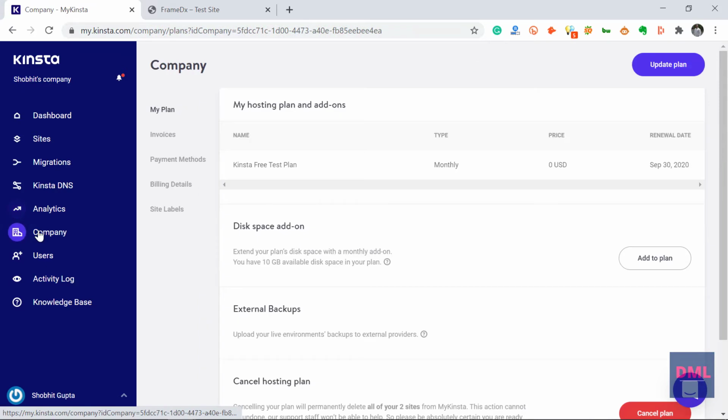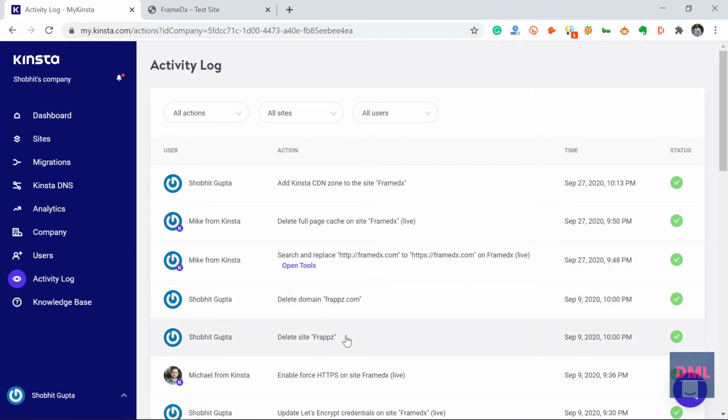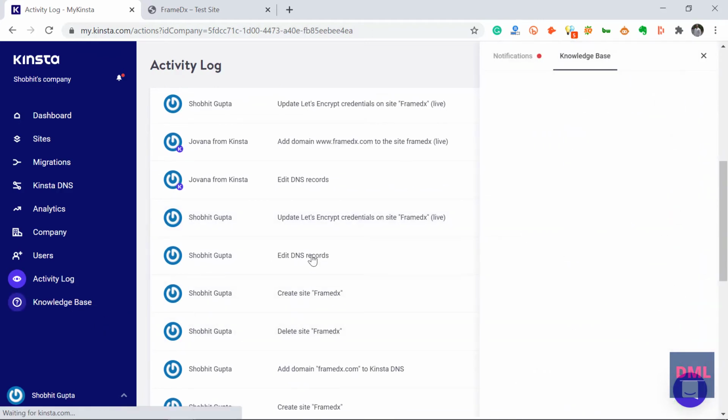Next is company details, wherein my plans, invoices, payment methods, billing details, etc. are added. Then we have a user management section wherein we can invite users or add users and give them different access for the website. Then there is an activity log that captures the different activities that we perform on this platform. And at last, there is a knowledge base.